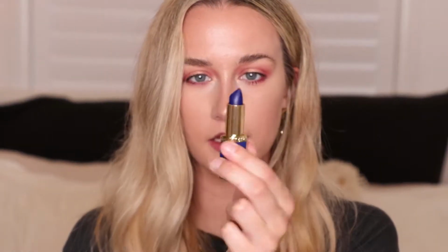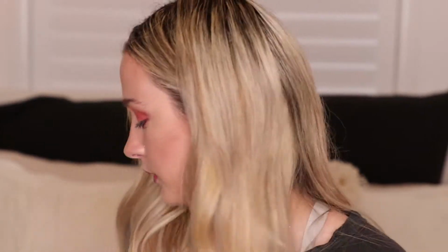I'm really into browns. I feel like it definitely does not suit the peachy eye that I've got going on today. But with a smoky brown eye, like really blown out, almost like a paint pot, would look really gorgeous with this. This one is called Rebellion. It's a beautiful royal navy blue. And this one looks a lot more matte in the bullet.